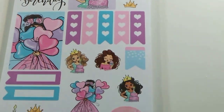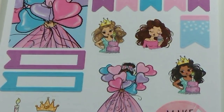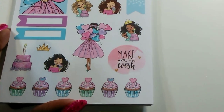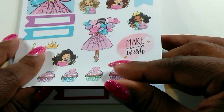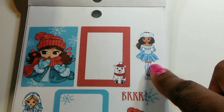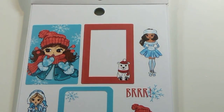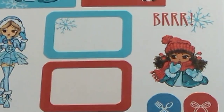Flags. Cute. This is like adorable. Oh, too cute. I love it. Oh, look at the snow bunnies. Cute. You know, this is a nice, very nice book.